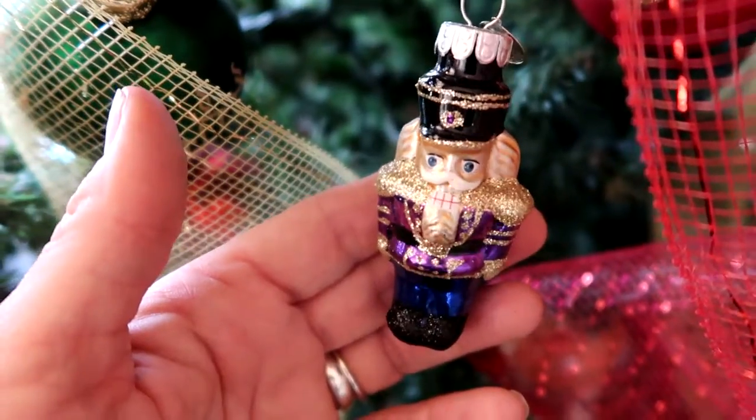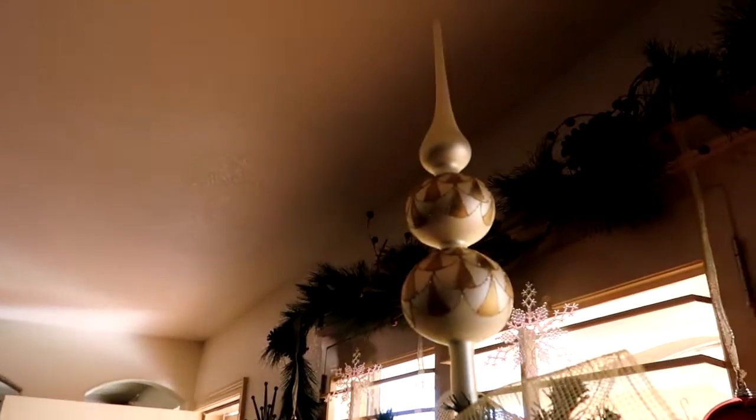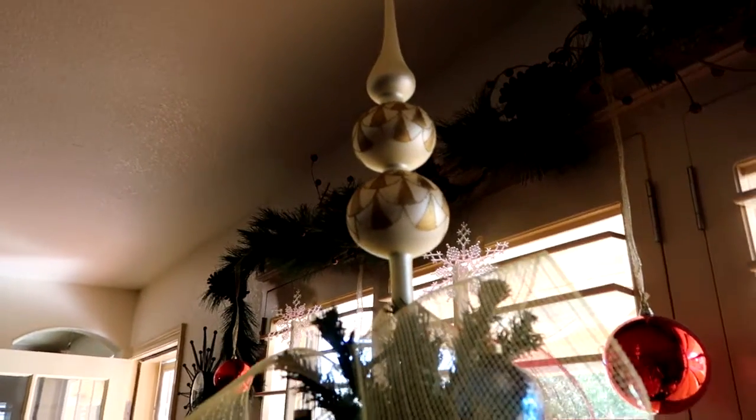So when I checked online, these two were considered collector's, the little toy soldier. The reasoning behind this is that I always loved Christmas, and I always loved the old classic, beautiful Christmas. I'm not sure if this top is vintage. I didn't see any names on it at all. There you go, that's much better. And it is glass, so everything on here is glass.